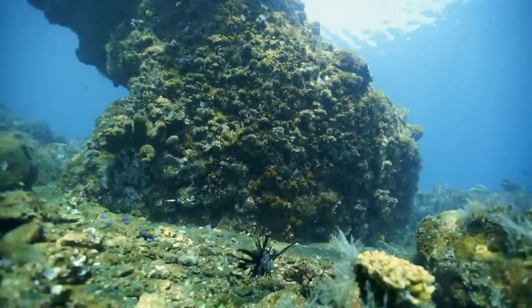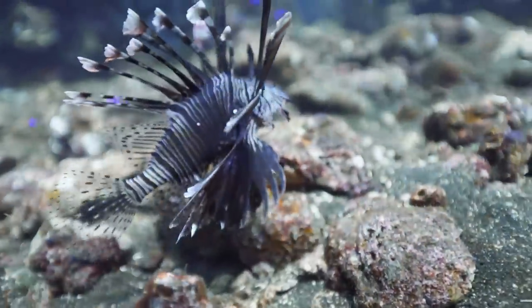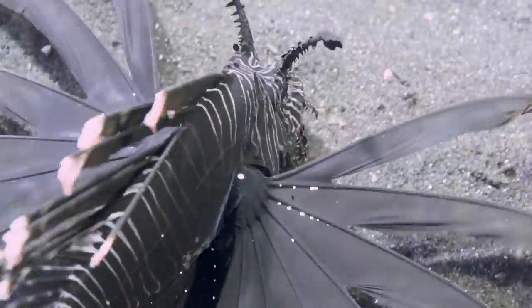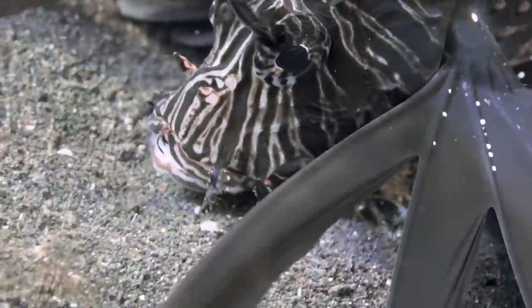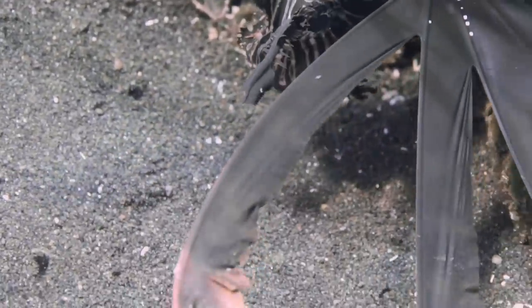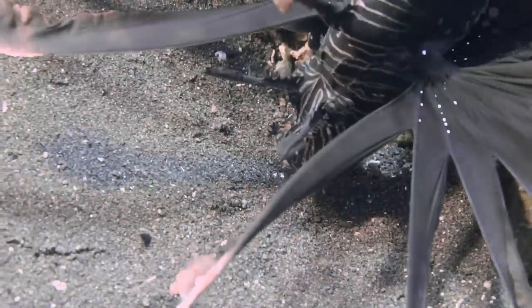But some lionfish are active in the day. This black lionfish has a completely different hunting strategy to the red. It swims just above the sandy seabed, using its fins to corral any prey hidden under the sand. But how to uncover the prey? Simple. The lionfish blows water onto the sand to expose any hidden creatures. Nothing there, this time.